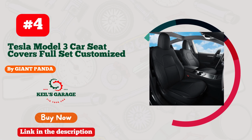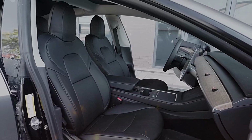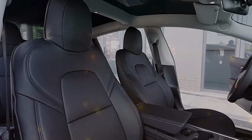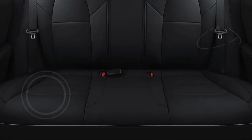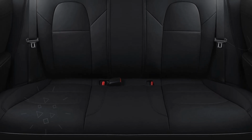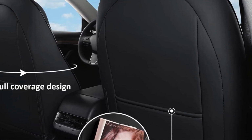Number 4. Giant Panda has truly raised the bar with their full-set customized car seat covers. Designed specifically for the Tesla Model 3, 2017 to 2025. These seat covers not only provide a custom fit that hugs your seats like a glove, but they also elevate your car's interior with a sleek and stylish black faux leather finish.